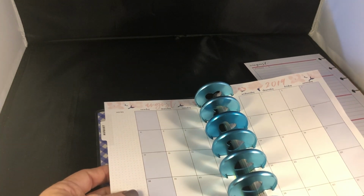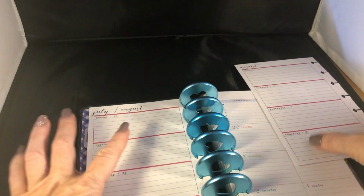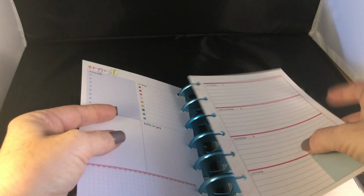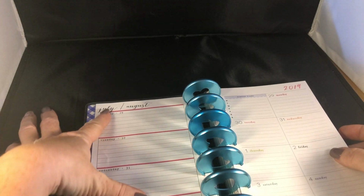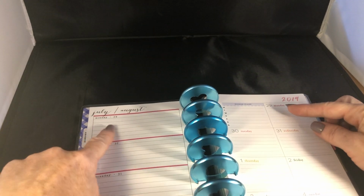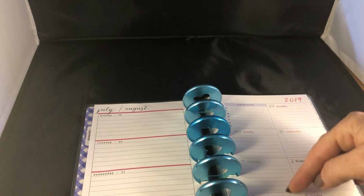Again, I'm just going to set up August on camera so you can kind of see how the layout's going to go. So I'm going to have my divider, and then this is the monthly, and then it's going to go into the horizontal layout, which is where I'm going to actually keep my calendar items and my schedules. But in the middle of my weekly, I have my dashboard. And you'll see that the dates here match up, starting with the 29th, 30th, 31st, 1st, 2nd, 3rd, and 4th.